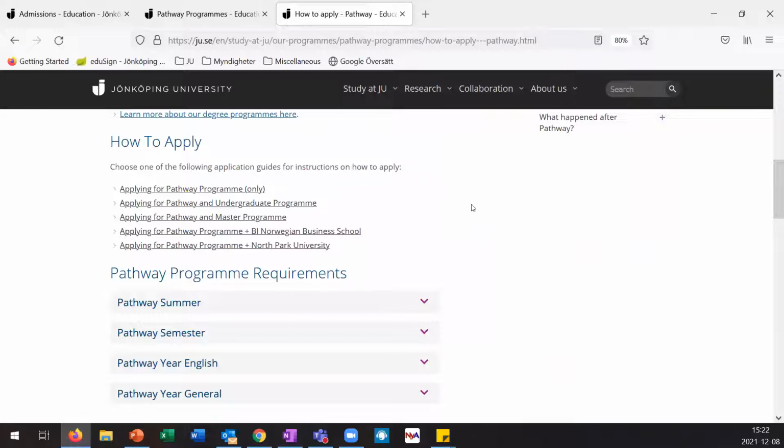So when you do want to submit an application, you should decide first, do you want to apply for a pathway only? So that's just pathway and then you go home. Or are you interested in pathway plus a bachelor program, also called undergraduate, or with a master? Because you have to go through these different websites depending on what you're interested in.